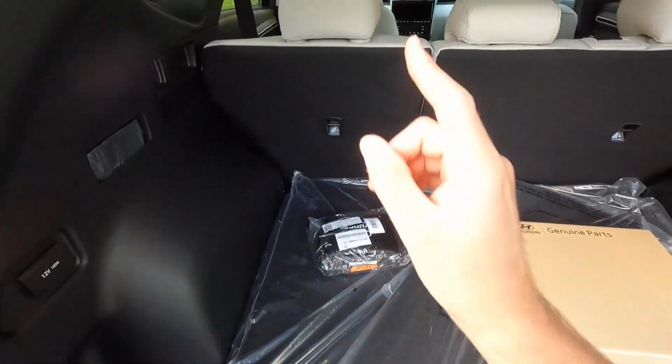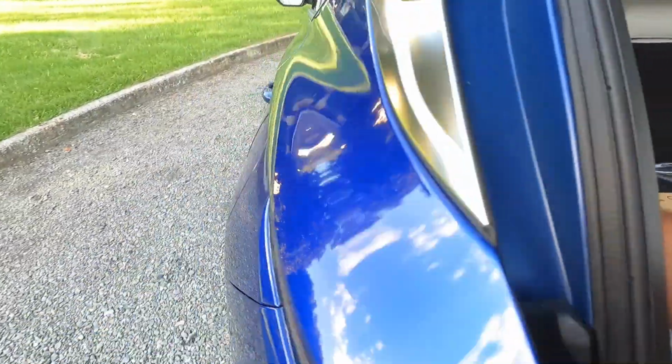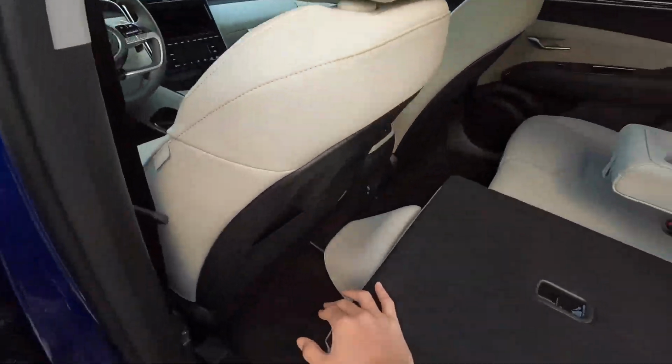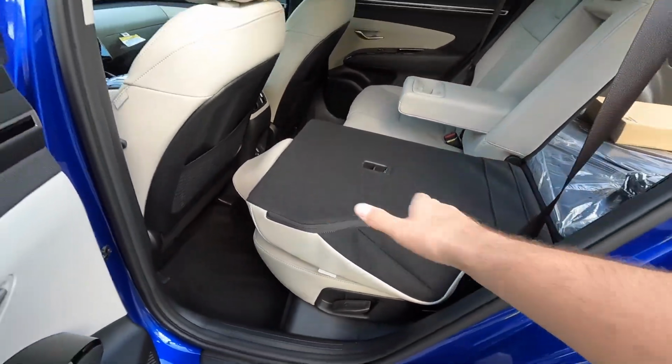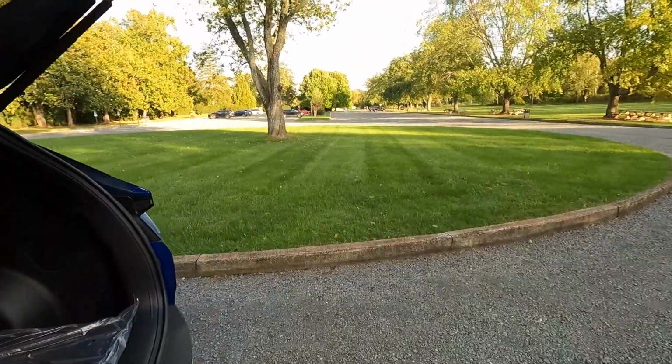And then you can also drop the second row seats by pulling on this, and then your second row seats will fold down flat. I can push them all the way down, and then there's going to be some more flat storage space for your trunk. It extends your trunk by about 4 feet, but really that's about it for what we got going on back here.